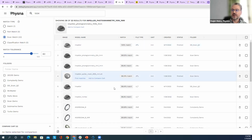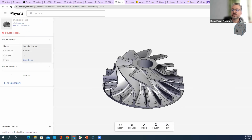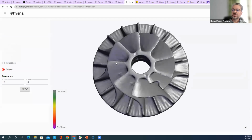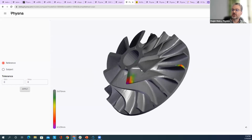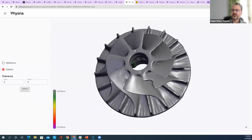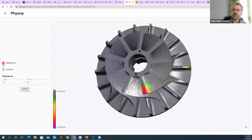But there, I find a match. I find this one here, for example, that is a CAD file. And I can compare the two. So there is the original. I'm comparing it to the reference. And Physna is showing me that there's a problem over here and over here. This is quite useful when you're doing prototyping of additive manufacturing. So you're printing objects and you're quickly comparing them so that you can iterate and get to the right device, or in quality inspection, for example.